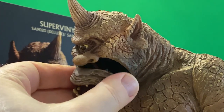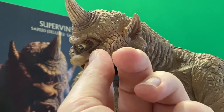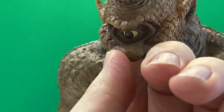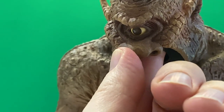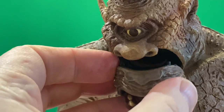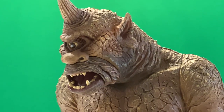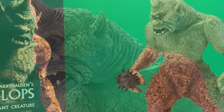Now here's the articulated jaw, so you can do your own bit of animation here if you wish. And then that pops out and you can articulate the eyeball, which I think is an incredible feature, given that the eye is so dominant here in the centre of the sculpt. It's an impressive addition. And that clicks back in there with magnets. A beautiful piece, I think you'll agree.